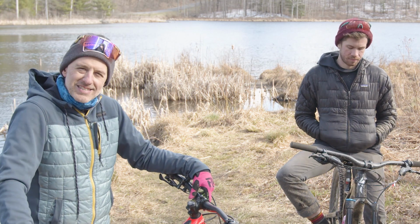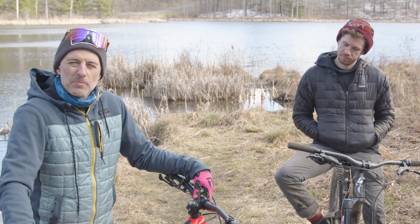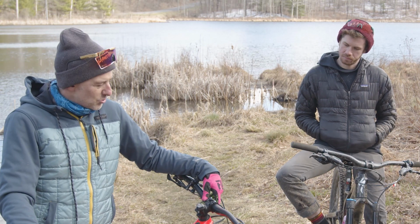Descending, this bike descends like a downhill bike. Because of the weight being so low and centered, it just plows. It goes directly through stuff. It rides like a downhill bike.